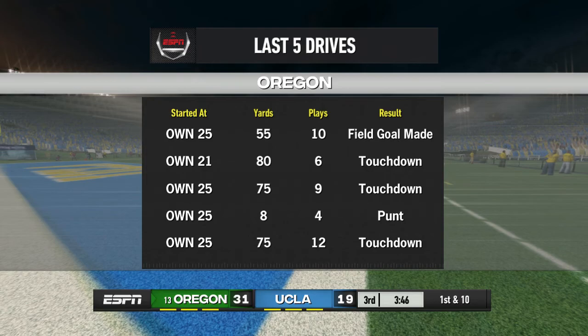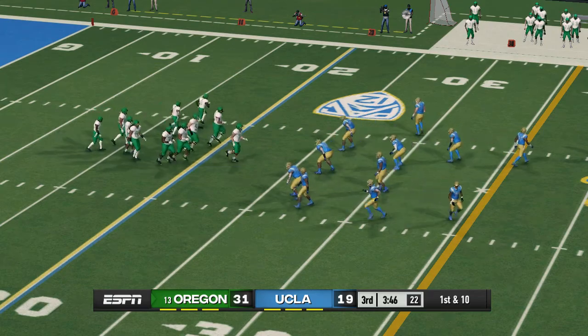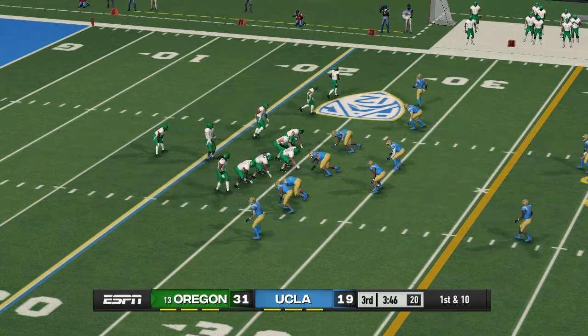Well, they got off to a good start, and they've been able to maintain that, maybe take it to a different level in the third quarter. It's going to require that for them to be able to get out of here with a win. Both squads are digging in now. Let's see what happens on this next drive.